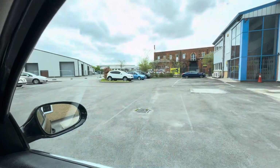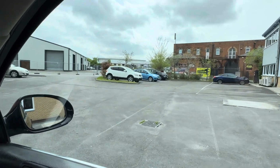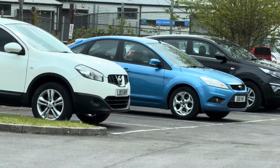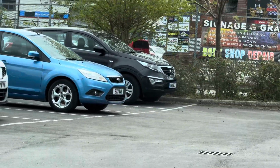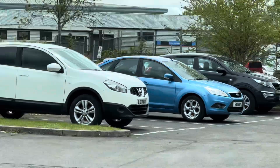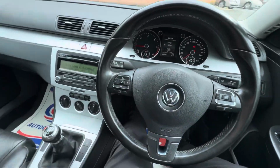I'm going to park it right in between my little Qashqai. If you look there, I've got my little Qashqai and my little Ford Focus. I'm going to park it in between those, and I've got that Kia Sportage as well. You'll find the videos for these on the channel. Anyway, let's move this beast.